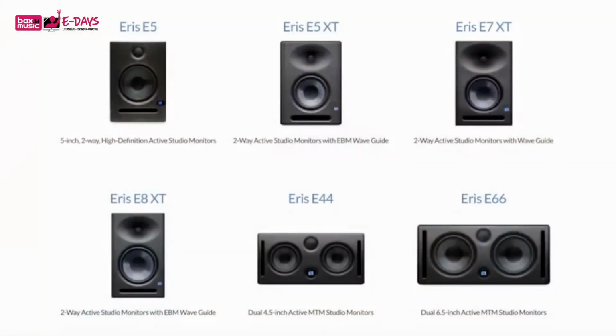So these are probably one of our most popular products, and people really like them when they hear them and hear the results they get from their mixes. The 3.5 and 4.5 are bi-amp, so you've got the amp on one side and you link across. If you want to upgrade a little bit, you have the option to move to the full Eris range. So you've got the Eris 5, and you'll see some of these say XT beside it.